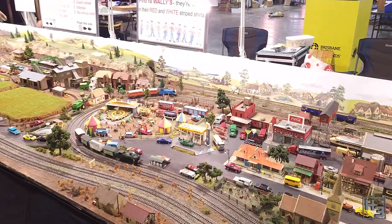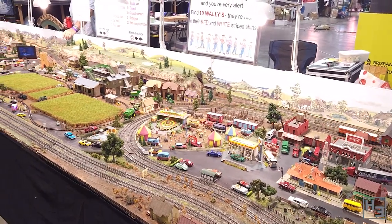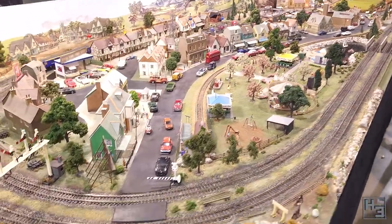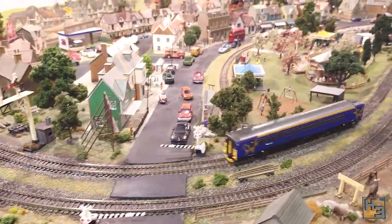I know I've shown this layout in previous model railway exhibition videos. Most of the layouts here are return visitors. It kind of happens when it's the same town. Anyway, I really like this one, because there's so much going on and they've got a list of things for you to try and find. I think that's a lot of fun.